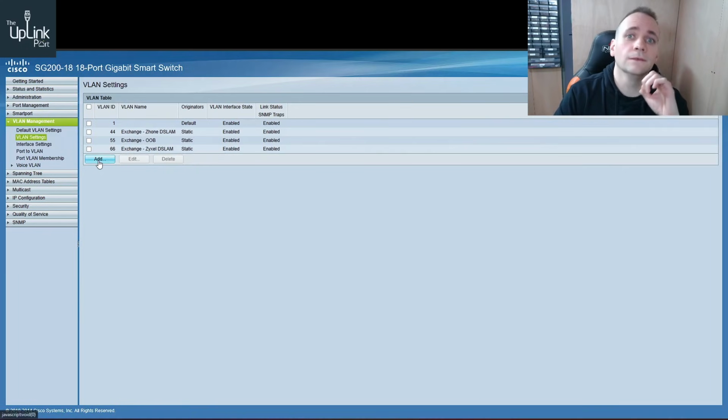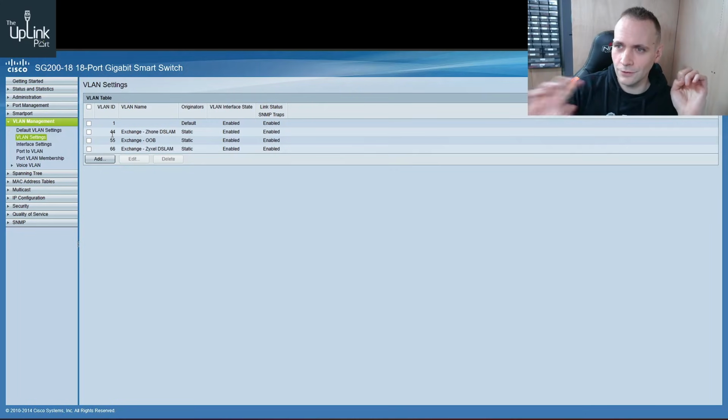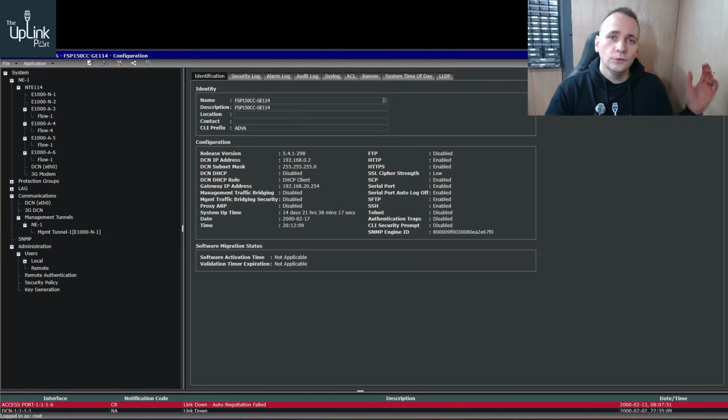So we now need to go and configure the ADVA with all of that as well, which is going to be fun because I cannot remember for the life of me how to do that in the ADVA. But we need to set up a flow for that and create the VLANs to go across on that. You join me back at the ADVA, and don't worry, I'm not going to bore you with me configuring this. I have already done it off camera.